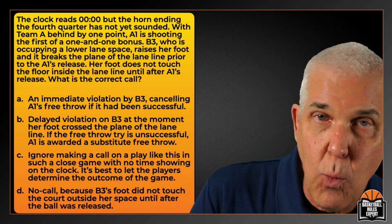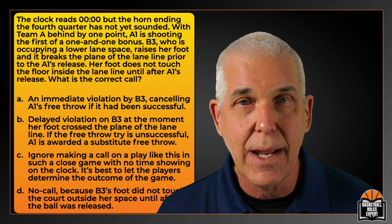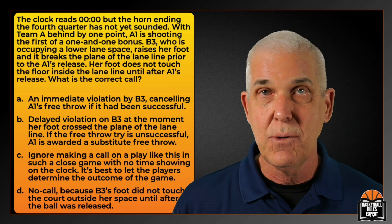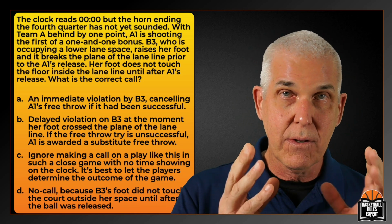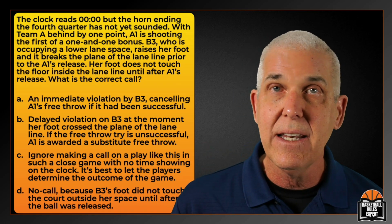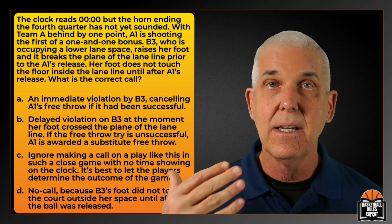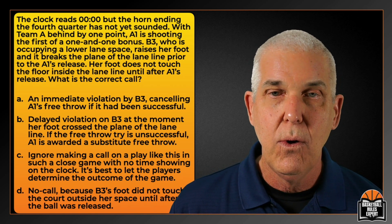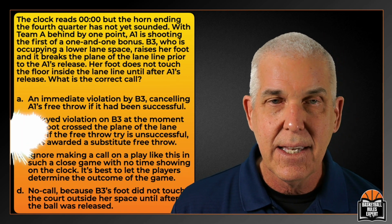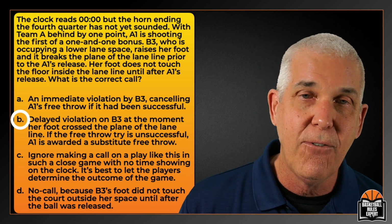A1 is shooting the first of a 1-and-1 bonus. B3, an opponent of the thrower in the lower lane space, raises her foot and breaks the plane. This is a delayed violation by rule. Depending on the result of the free throw, we would enforce or not. If the ball goes in, we would not enforce a violation. If the ball is missed, a substitute free throw would be awarded. So our correct answer in this instance is B, delayed violation on B3 at the moment her foot crossed the plane.